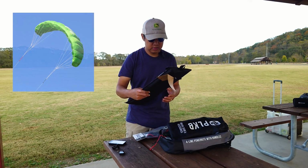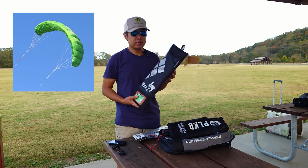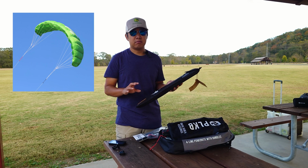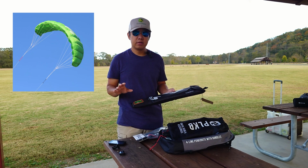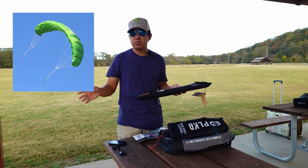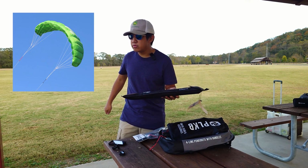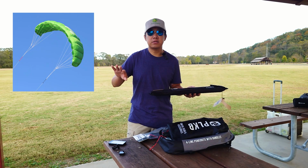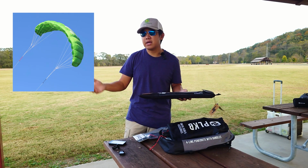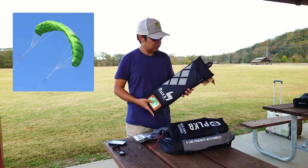And then the Fluxx 1.8. I said in my other video that I should probably get a 3-line kite. Well, the HQ Fluxx is still only a 2-line, but they're marketing it as a relaunchable kite, where the way they have the bridles set up, it's really high up on the foil. So I guess when the kite lands leading edge first on the ground, they said to just pull on one line really hard, and that's going to try to flip the kite around so that I don't have to keep walking back and forth like I did in the Synapse 170 video.